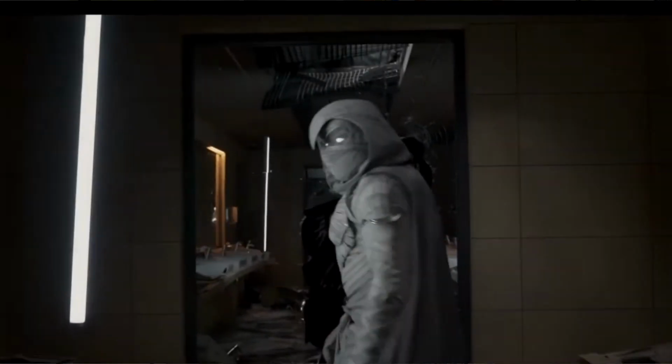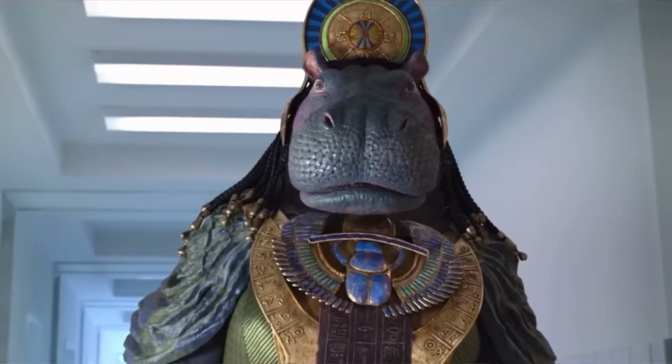Conclusion of Disney Plus's Moonknight, it got me thinking. As a wild animal biologist, did Disney nail the depictions of hippos and crocodiles accurately?